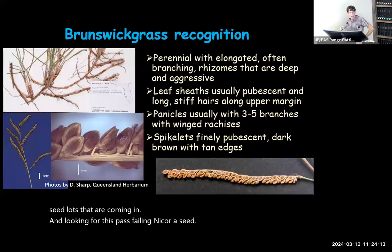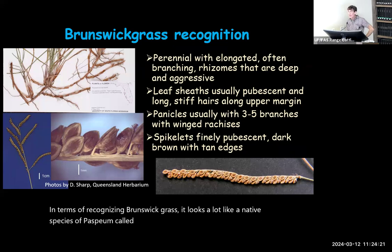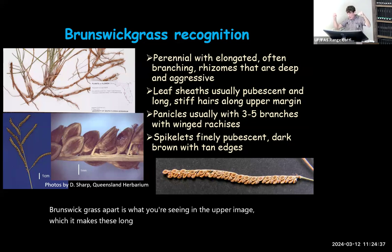In terms of recognizing Brunswick grass, it looks a lot like a native species of Paspalum called brown seed Paspalum. They look super similar with a brown spikelet or seed head. But what sets Brunswick grass apart is what you're seeing in the upper image, which makes these long, deep rhizomes. Again, a rhizome is a horizontal underground stem that allows it to become perennial.